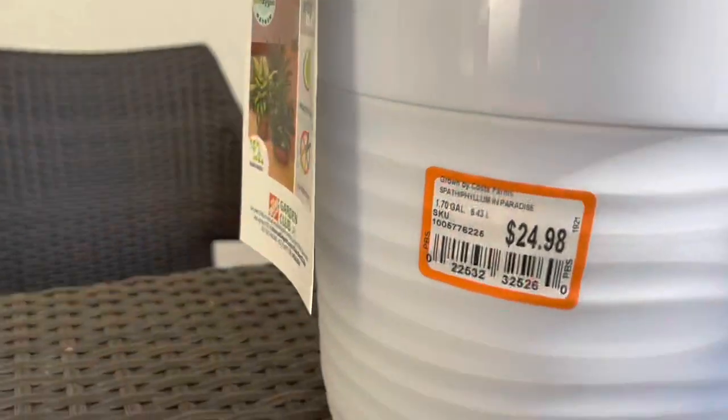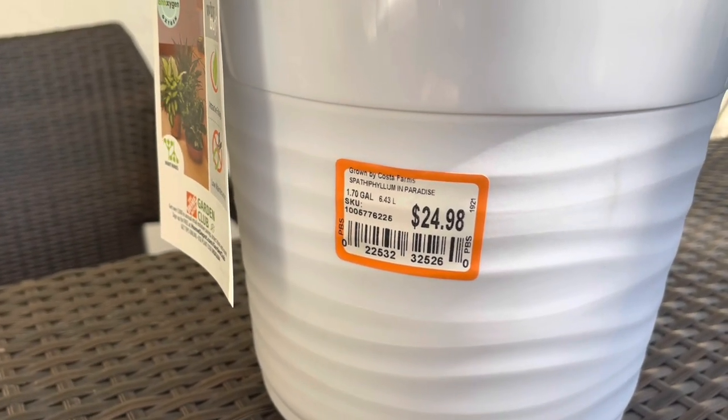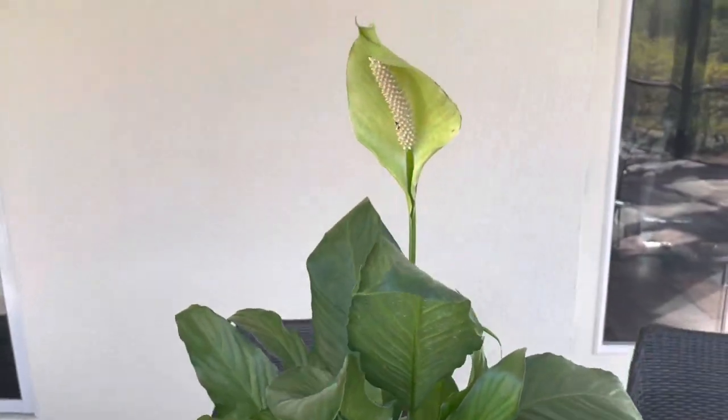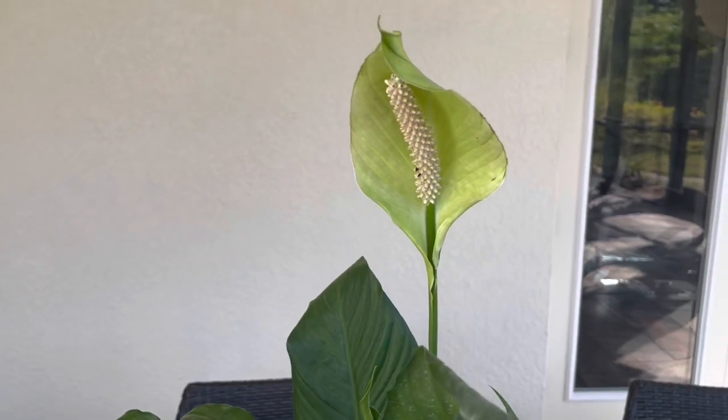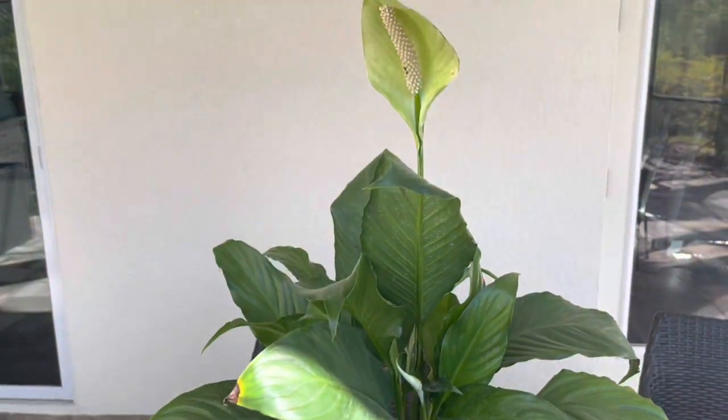This is the actual name of the plant. I thought it was a calla lily, and I looked it up, and apparently it's very similar to a calla lily, but it is not actually a calla lily. Some slang names for it are peace lily, and I can't remember the other name I saw, but yeah, this is her.